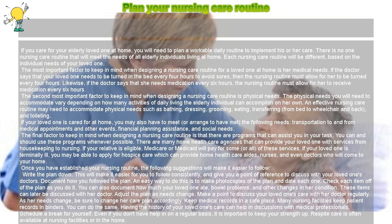If your loved one is cared for at home, you may also have to meet, or arrange to have met, the following needs: transportation to and from medical appointments and other events, financial planning assistance, and social needs.